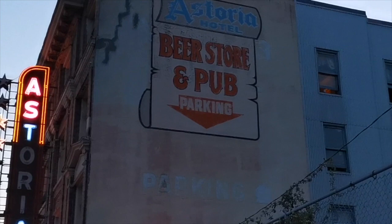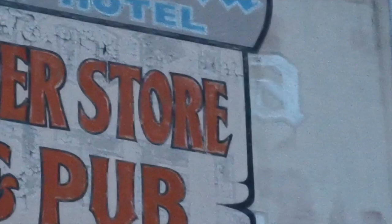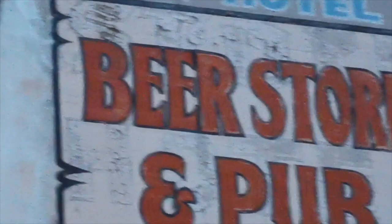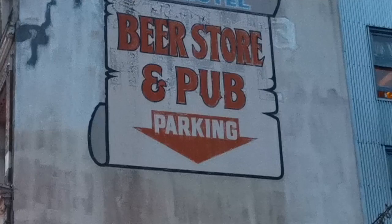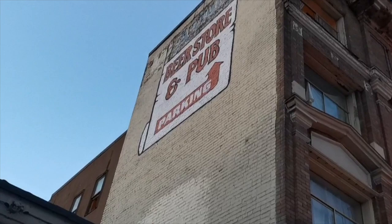But one of my favorite things about this ad is that behind it, just to the right here, you can see one of the A's from the Astoria Hotel and what would appear to be, oh, you can actually make out all the letters underneath the sign, Astoria Hotel, from the sign that would have existed previously to this one. Fascinating. And there's another glorious one on this side.